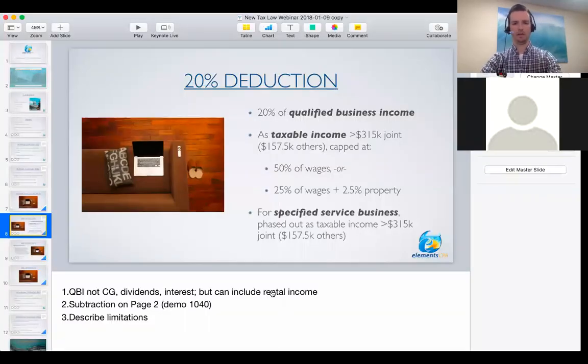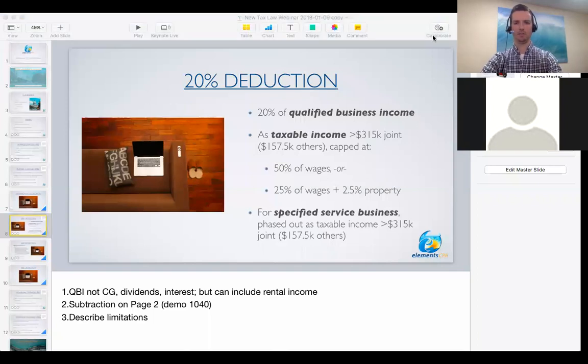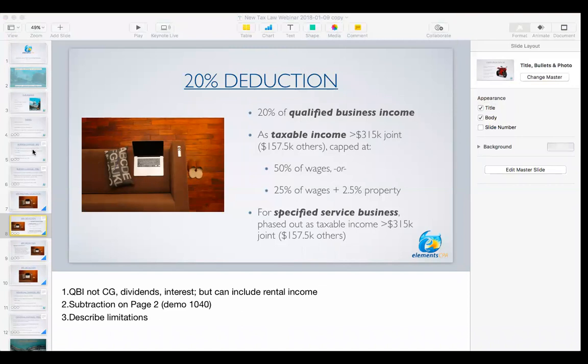So I'm going to bring up an actual tax return here. Let me minimize this as well. So this is a tax return that we're all used to seeing. In this case, this is the 2016 tax return. And when I say taxable income, remember, because this cap is going to apply once your taxable income gets over $315,000. The first line that we call your gross income is here. So that's not your taxable income.